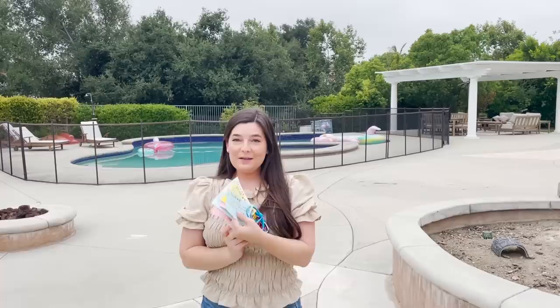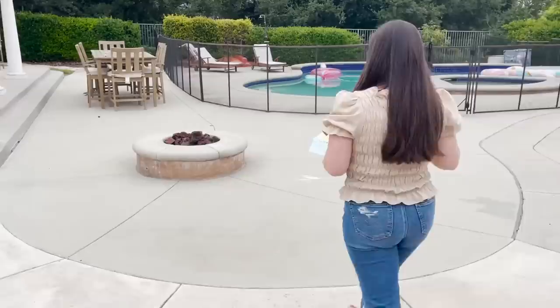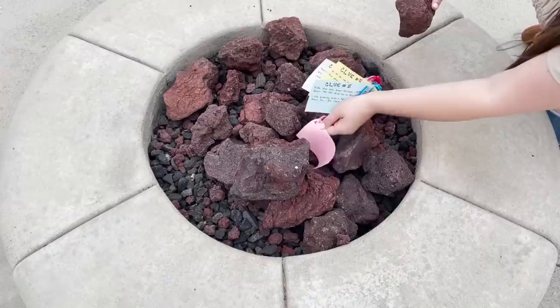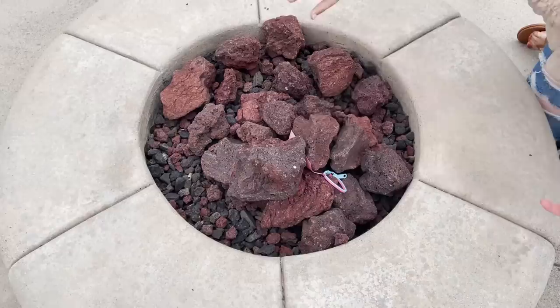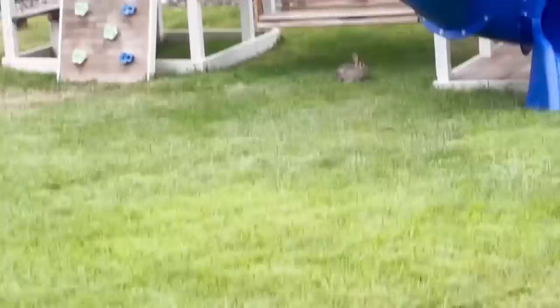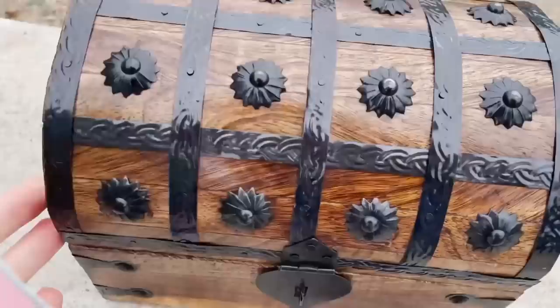We're in Everly's backyard hiding all of the clues. So we're about to put clue number 2, which is by the fire pit. I'm gonna kind of hide it under the rocks. I'm gonna put it under here. And then put the rock back on it. Think that's good? Yep. Okay. All the way in there. To see the little bracelet. It's so cute. It's adorable. Everything inside of it is gold. So it's all gold and shimmery.